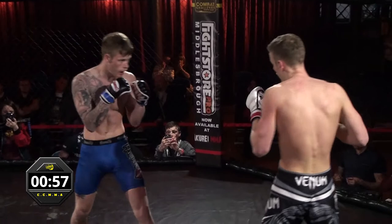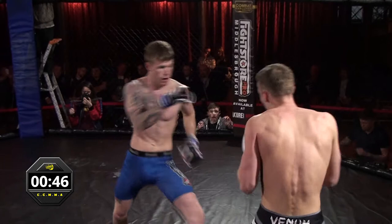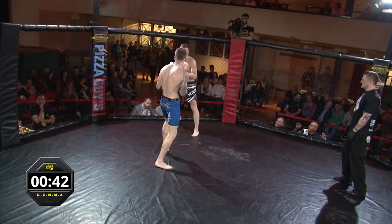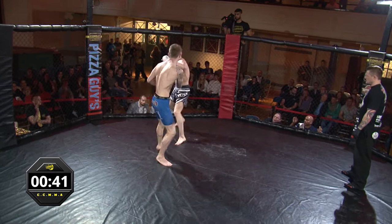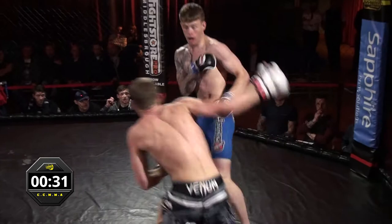Pace just slowing down ever so slightly. Both guys obviously eating a couple of shots as well, so just being a little bit more careful. Hands still up from both fighters, guarding themselves well. Kyle breathing through his mouth a little bit, which is slightly concerning. Eats a leg kick as well. And the movement of Kyle has slowed down as well. He's a little bit heavier on his feet now, Rich. Yeah. I wonder if Adam's going to capitalise on that, maybe with some harder leg kicks. Both are. They're just a little bit aware of how hard they're hitting each other here.